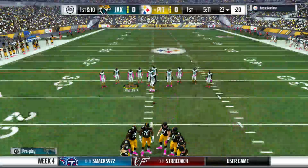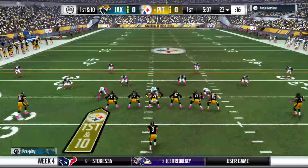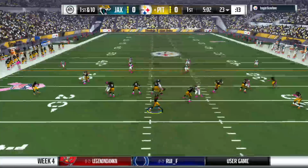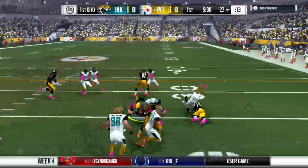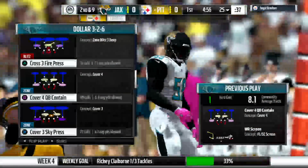And the offense lining up 1st and 10. Throwing now, Wilson on 1st down. Quick hitter here, it's complete. Just a yard on the catch there. It'll be 2nd and 9.